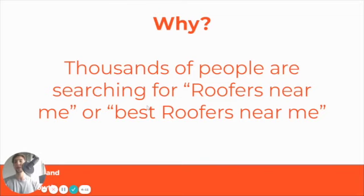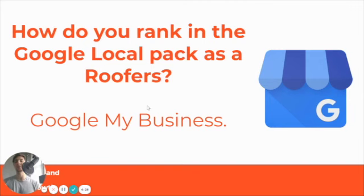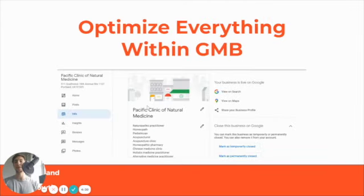And you can do it yourself. If you're in Portland, type in roofing company near me, type in roofing contractor in Portland, Oregon, type in roofing contractor in Southeast Portland, and just see what shows up. And you'll see that the local pack, the maps area, shows up every single time. So how do you rank in the Google local pack? It's all about your Google My Business profile. If you're a roofer, you likely have a Google My Business profile already set up. I don't have to educate you on actually setting that up. But in terms of optimizing it, this is where it becomes really important.